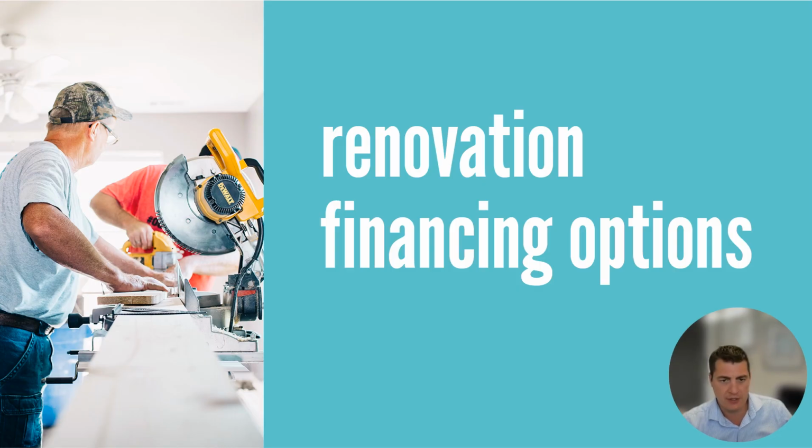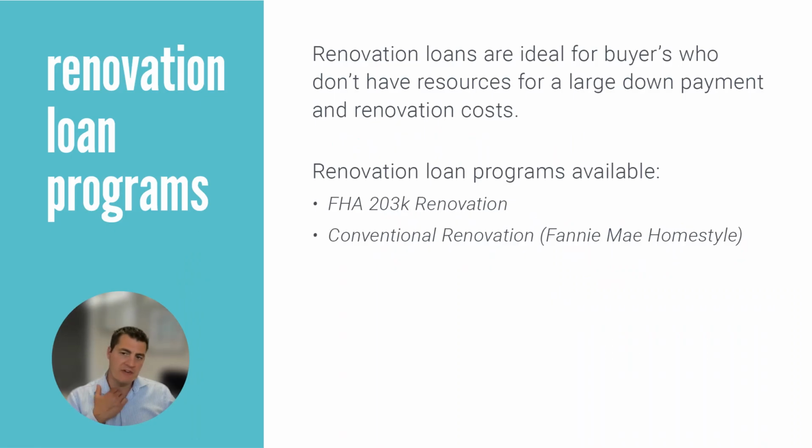The next option, and this is like the silver bullet option, and that's the renovation financing. So renovation loans are ideal for buyers who don't have a bunch of money to work with. The house needs a bunch of work, or there's a bunch of updates that are needed. We can do the renovation loan on FHA or conventional.